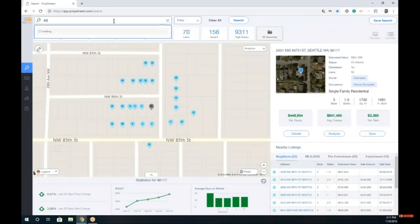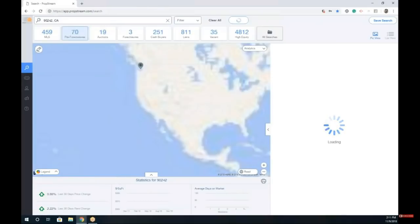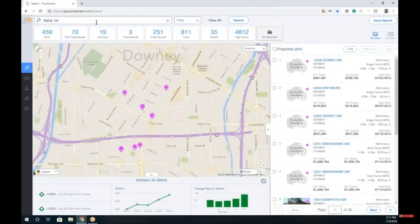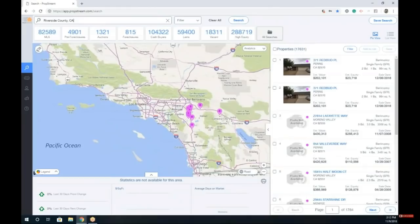You can search by zip code. So here's a zip code where I grew up in, Downey, California. You can search by city level, as we did with Miami, Florida, Seattle, and the last search that you can perform is county level. So if we wanted to expand our investment area, we can search by an entire county. And as you can see, the results will populate based on that entire county. Okay. So again, 4 possible searches to perform.